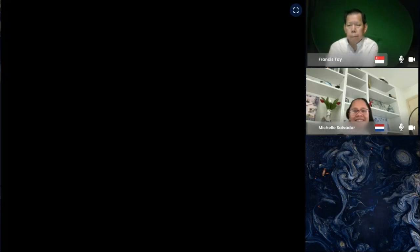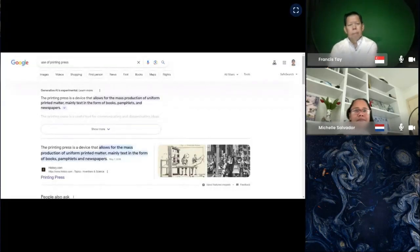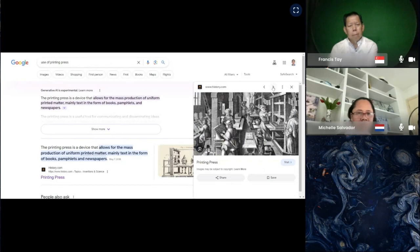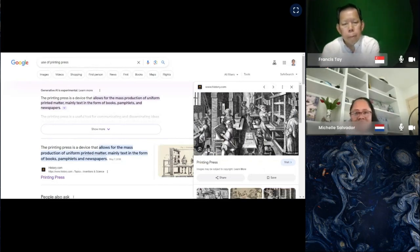Now I intend to share this browser tab now. So here it is, the printing press. Example of pictures are this one. So the old way. The next would be this one. It's in black and white drawings already by artists during that time. So I'm stopping sharing.